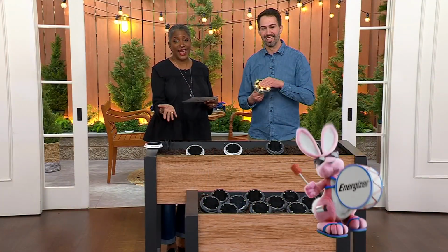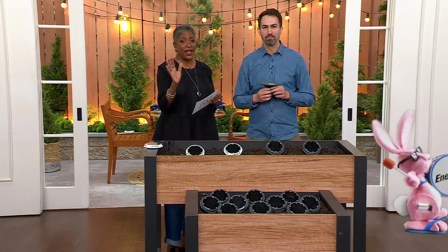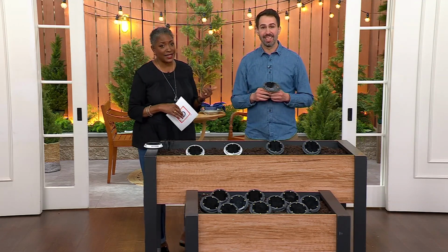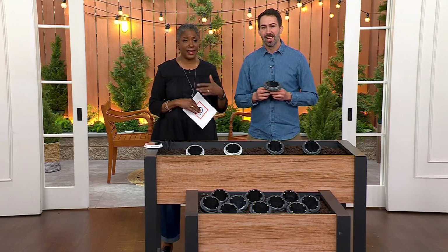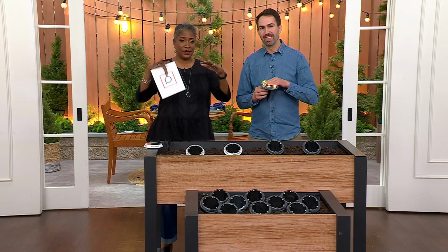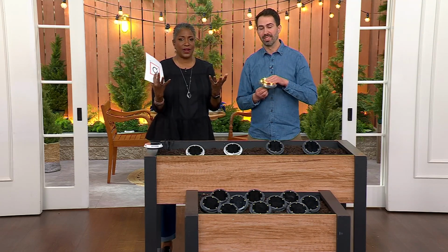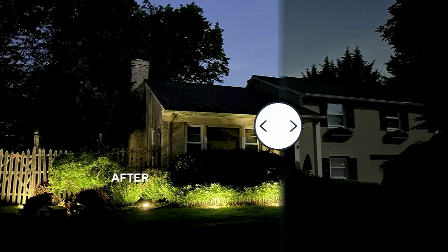To be able to get 10 of these for $49.99, I want you to see the video of Nick's house so that you can see the transformation that you can get. You know, so often we think about the solar powered lights that are elevated. That's right. But when you take the direction of the light from down to up, it makes a huge difference.